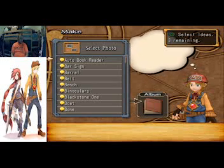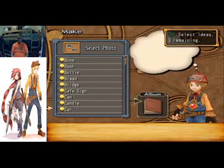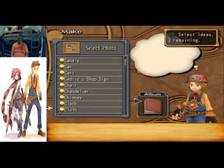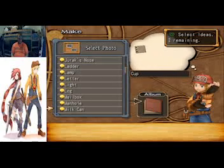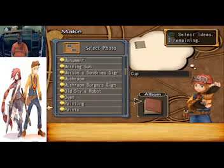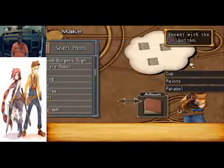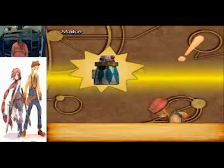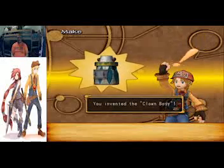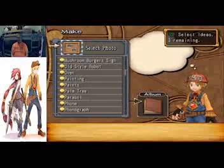But now we're going to get into some of the weirder parts for the Ripod. We're going to start off with a cup, paints, and a parasol. That makes the clown body for the Ripod, which is currently better than its wooden body, but it does look pretty weird.